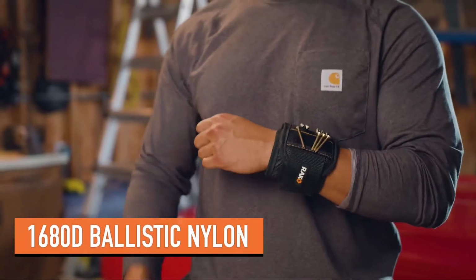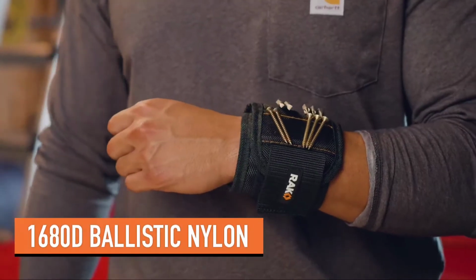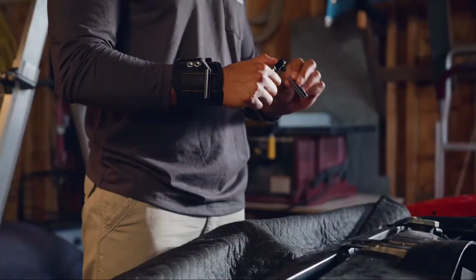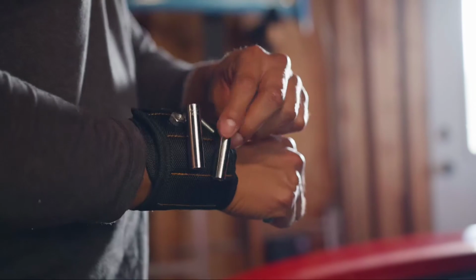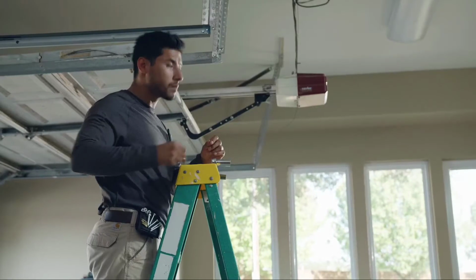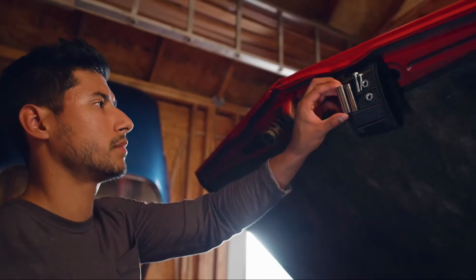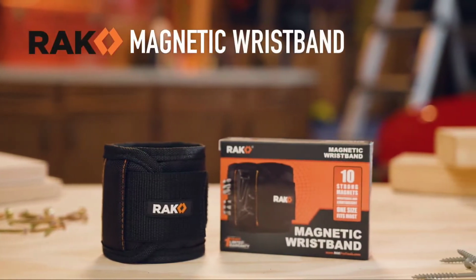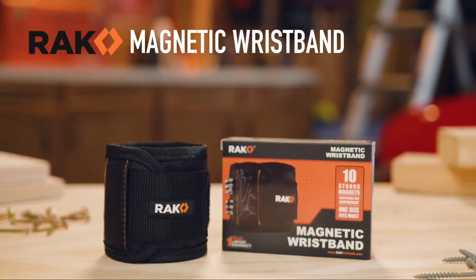The exterior is wrapped in 1680D ballistic nylon to handle anything, and the interior protects your skin with double-layered soft mesh that allows for max breathability. But it's not just for your wrist. Strap it to your belt or hang it above your workbench for easy access to the tools you need. Get back to working frustration-free and get that third helping hand you need with the Rack Magnetic Wristband.